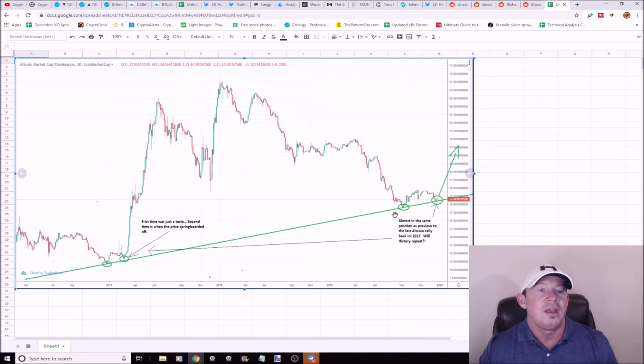Okay, I feel like things are changing in this market. Things are starting to look different for some of these larger cap altcoins, but this can change in a second when Bitcoin does something crazy.